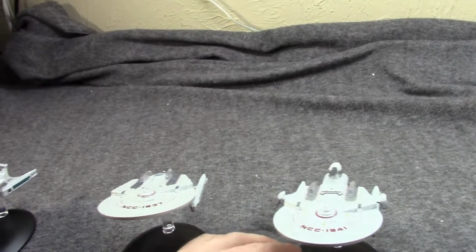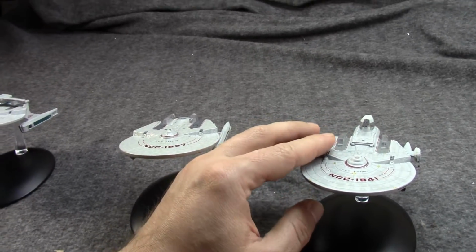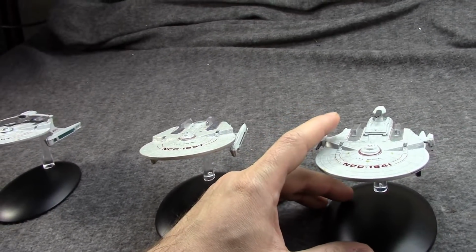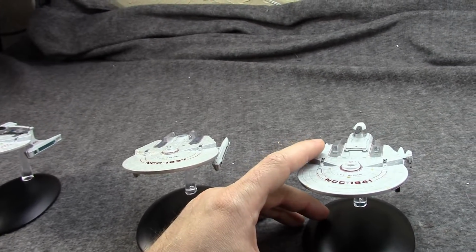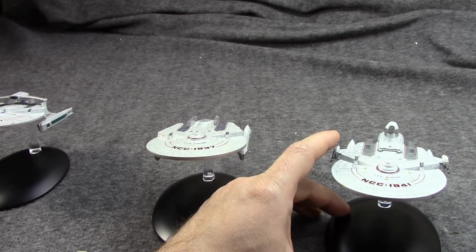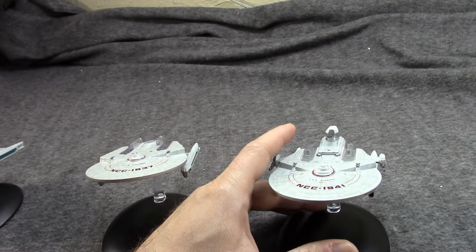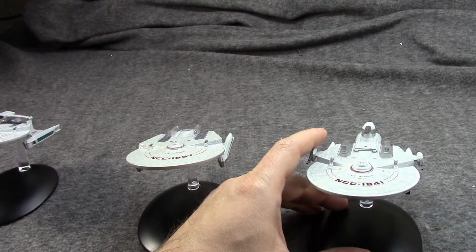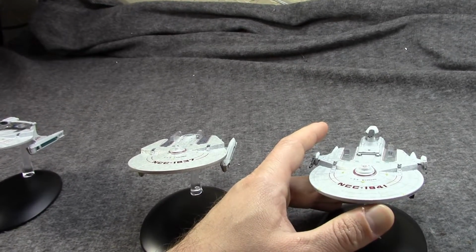Moving on, we have the Soyuz Class, which appeared in the episode Cause and Effect. It was captained by Dr. Crane. It was sucked through a time warp and sent forward. I believe they said they came from the year 2278, so we know it was in service a little before the Wrath of Khan.